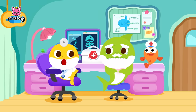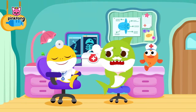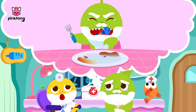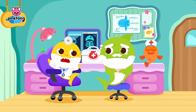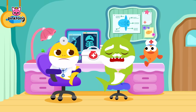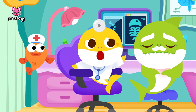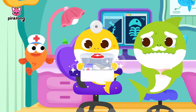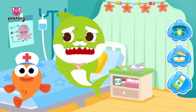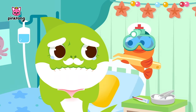Where are you hurting? What brings you here? Owie, owie, ouch, ouch, my throat stings. You have some thorns in your throat. Owie, ow, it stings, it really hurts. Oh, let's pull out the thorns quickly. Let's find the thorns with a flashlight and pull them out with tweezers. I'm ready. Grandpa Shark, say ah, please.